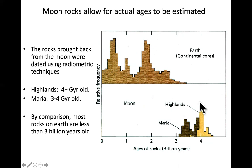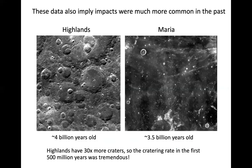The rocks from the moon are all over 3 billion years old. And interestingly, these maria are 3.5 billion years old, so they're already old. And the highlands are 4 billion years old. So that's important because it means this amount of craters is what you get being exposed to space for 3.5 billion years. And there's a fair number of craters there. But if you're around for 4 billion years, you have many, many more craters.